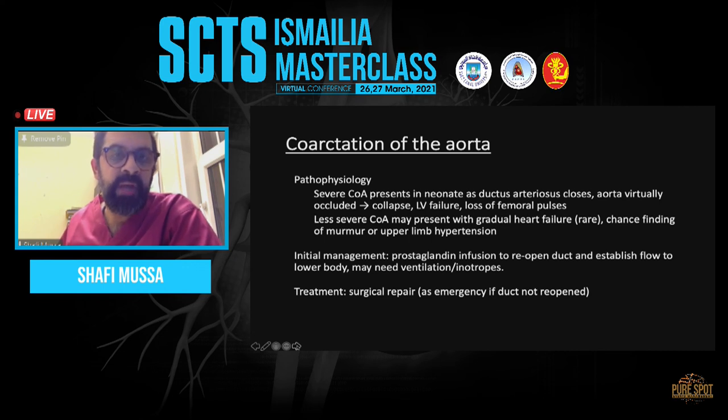If the coarctation is less severe, these children will often present slightly older, perhaps in heart failure at the age of around six weeks to 8 weeks, or perhaps even as an older child with a chance hearing of a murmur or the presence of upper limb hypertension found when other conditions are being investigated.